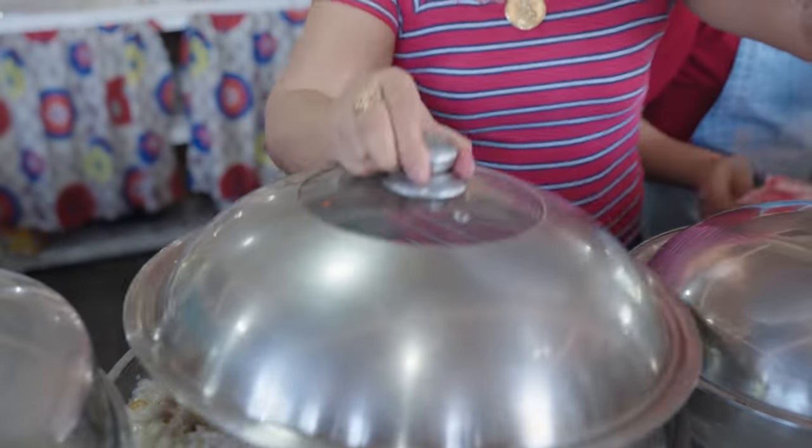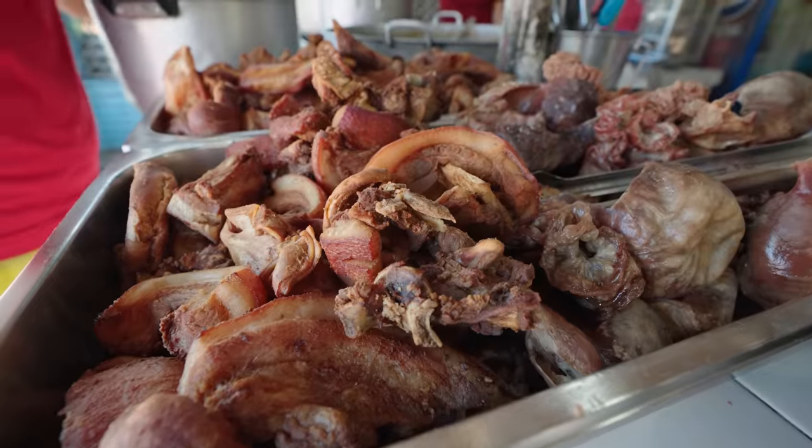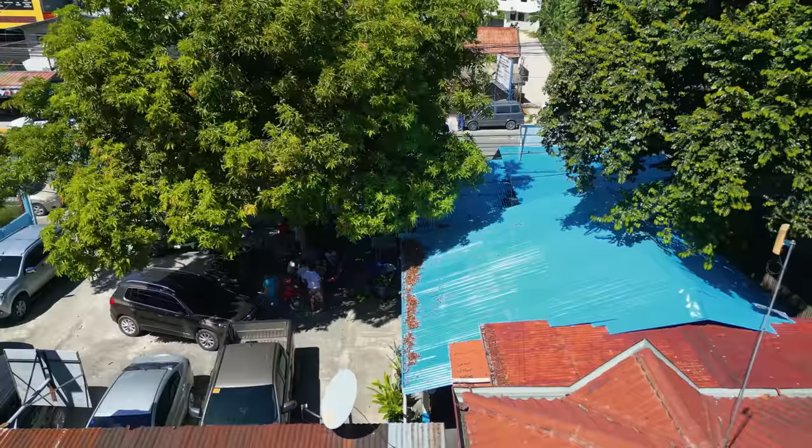Come here often? Yeah, like once a week. Awesome. And what's your favorite dish to eat here? Goat head and the fried pork. Yes, nice. Let's go eat. Yeah, let's go.